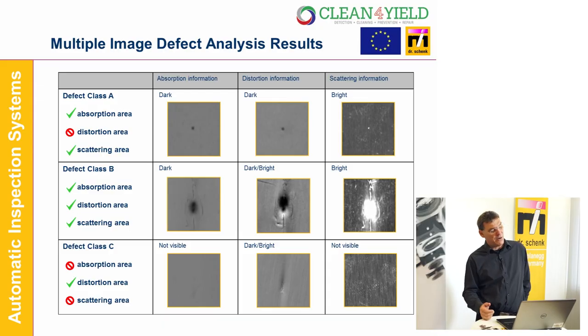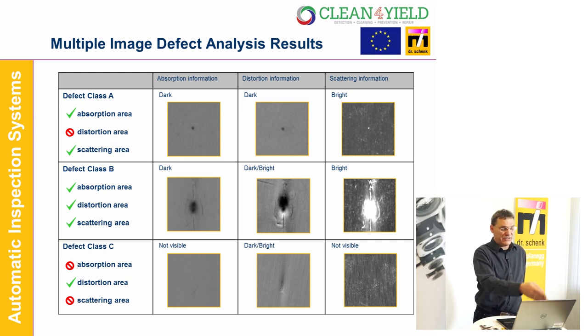These are the different channels. And now, when we are using different channels, we are talking today about a so-called multiple image defect analysis. That means each channel gives certain information about a defect. If I have a defect which is only detected in contrast, the first column, you see that defect class A gives a dark dot. Defect class A gives no deformation information in the second column. It's the same image as before. And on the third channel, scattering information, I get a little bit of bright signal. Remember the three channels from the slide before: contrast information, distortion information, and scattering information.